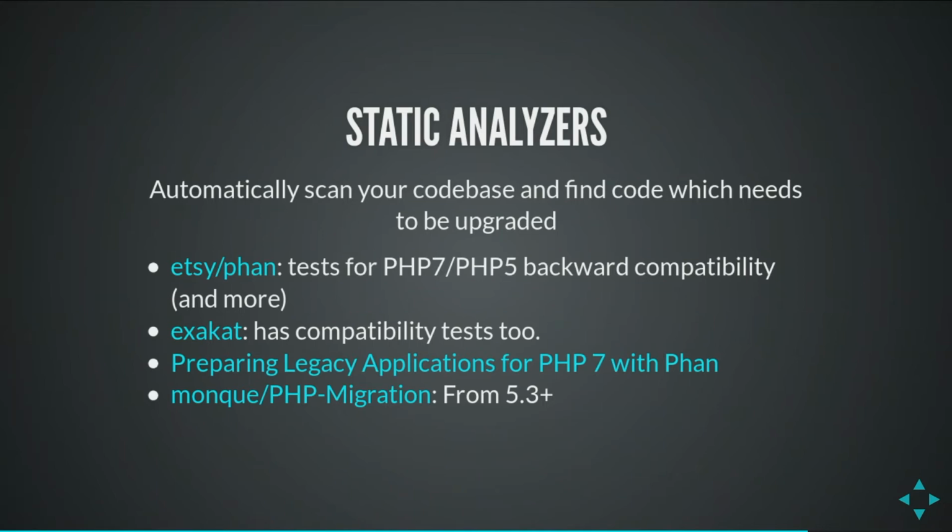But all of these have tests for PHP 7 and 5 compatibility, so they'll look for those. You have this really long variable syntax expression that will break or might break or needs attention, or you're using the MySQL query functions here, these are gone, that sort of stuff. They'll give you a nice report. Etsy Fan is pretty popular. Etsy employs Rasmus Lerdorf, he's the creator of PHP 4 and 3 actually. So that's a good lineage.